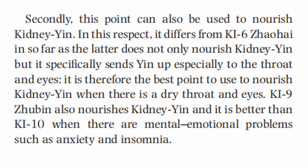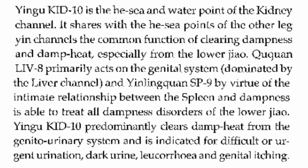Kidney 9 also nourishes kidney yin and is better than Kidney 10 when there are mental-emotional problems such as anxiety and insomnia. Kidney 10 is the He-Sea and water point of the kidney channel. It shares with the He-Sea points of the other leg yin channels the common function of clearing dampness and damp heat, especially from the lower jiao.